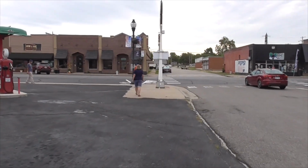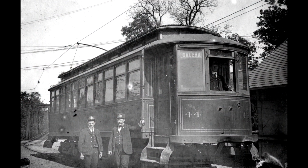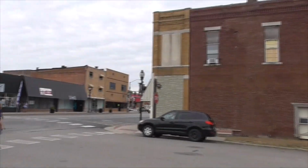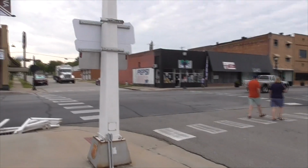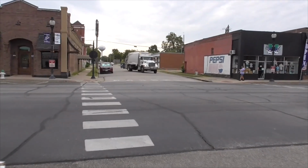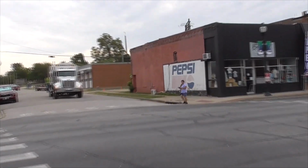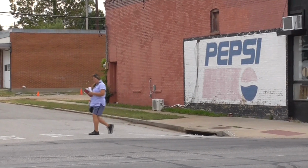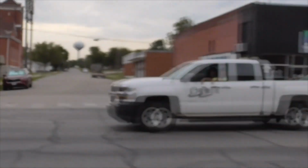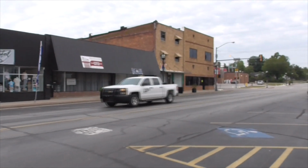Across the street here, it's called the Streetcar Station Coffee Shop. We've got lots of other cool buildings. Erickson and Mercantile, and the murals of Galena. The Pepsi sign there, one of our beautiful murals we'll find down here. Here we have our Great Water Tower of Galena. So we head down the street to 7th Street. We're going to find some more cool stuff, lots of murals.